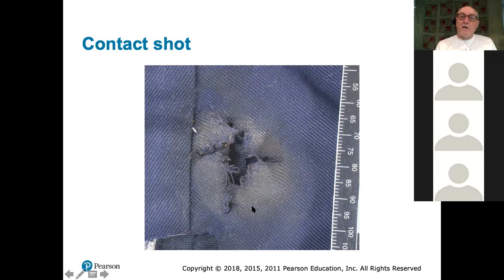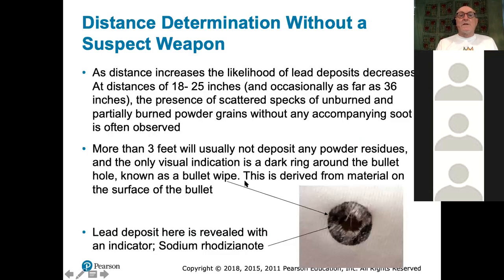So this is a contact shot against textile. Obviously, pressing the barrel is going to limit the area that stuff can be deposited. Some of it is blown out around here, but most of it is here, right on the textile itself. So as you increase distance away, the probability that material is going to be deposited gets less and less and less, and the area of deposition gets bigger and bigger and bigger. But by about a yard, 36 inches, a meter or so, a deposition is unlikely to occur extensively. You may have a small amount, but very little.